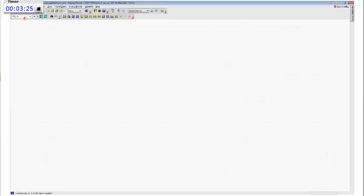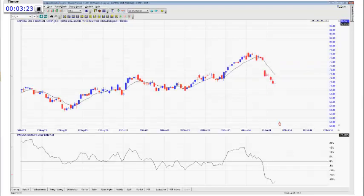If you want to look at other ones, just another example, COF, Capital One. Descending triangle. Money flow dropping out of the sky. This is one we picked for a short. We picked that as an option play for $75 puts. Those went up 350% or so over about 2 days. There's a bunch of these types of things.